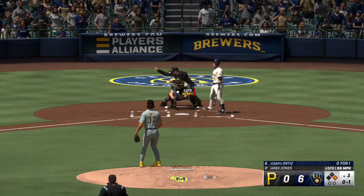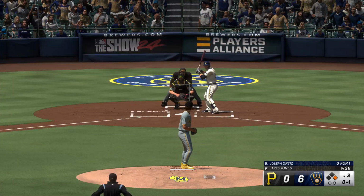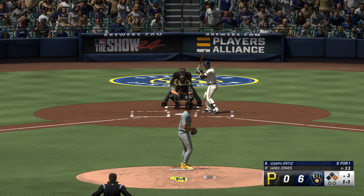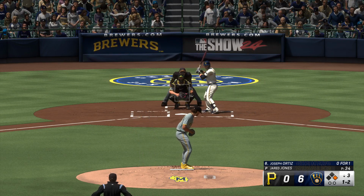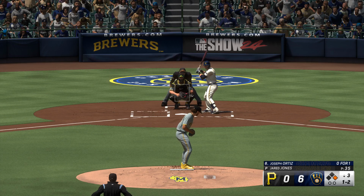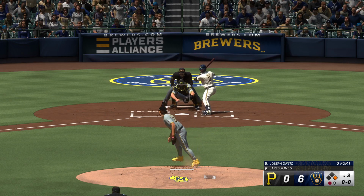And now, Joseph Ortiz, right through there for a strike. Runner at first with no outs here. That misses the zone, and now it's even 1-1. And there's a strike. Good heater at 98. One ball, two strikes. And the right-hander deals. Ball. That misses the zone. 2-2. It's a good take. Goes down looking.